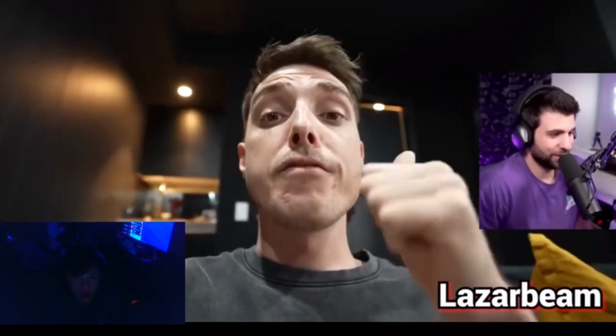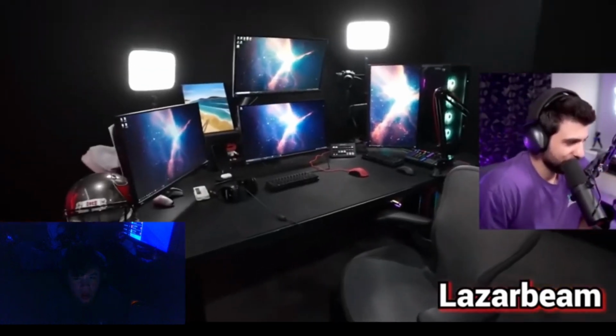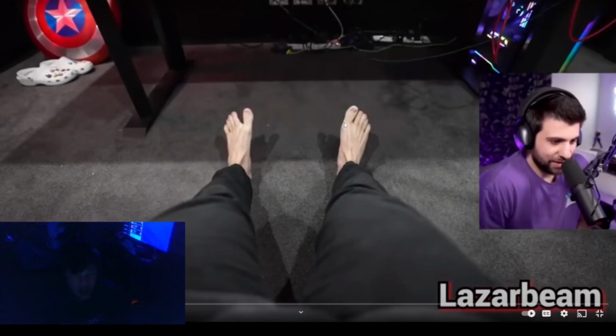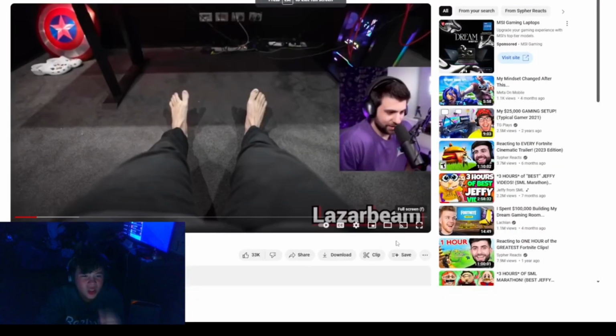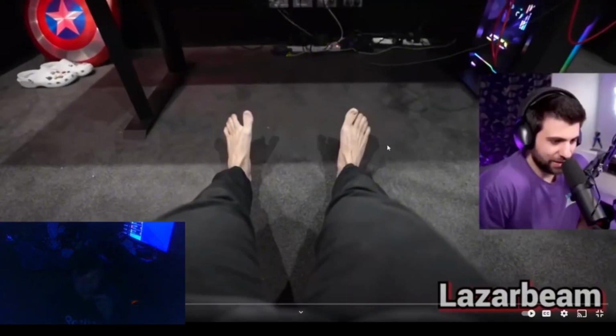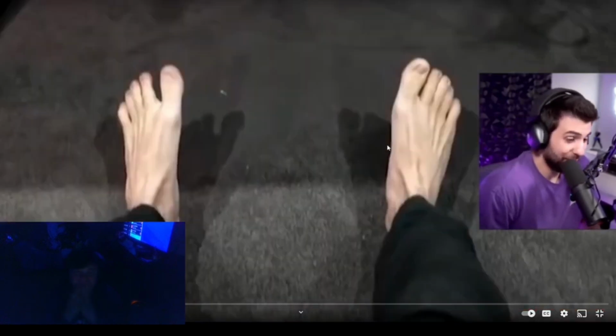Laserbeam. How many gaming monitors does he have? Guy with 4 monitors. They're okay, so we both have the same amount. But yeah, this is the main setup right here. Why do you need 4? Ew. They actually look like vampire toes. That's actually nasty. They have no nails? It's a very clean setup. Why you got the toes out, bro?